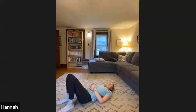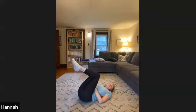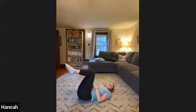So one little exercise I like to do if I'm feeling that low back, pick my feet up and then I press my low back into the floor. So you are kind of tilting that pelvis back a bit. And then we're going to rock ever so slightly from side to side. Just move those feet side to side.